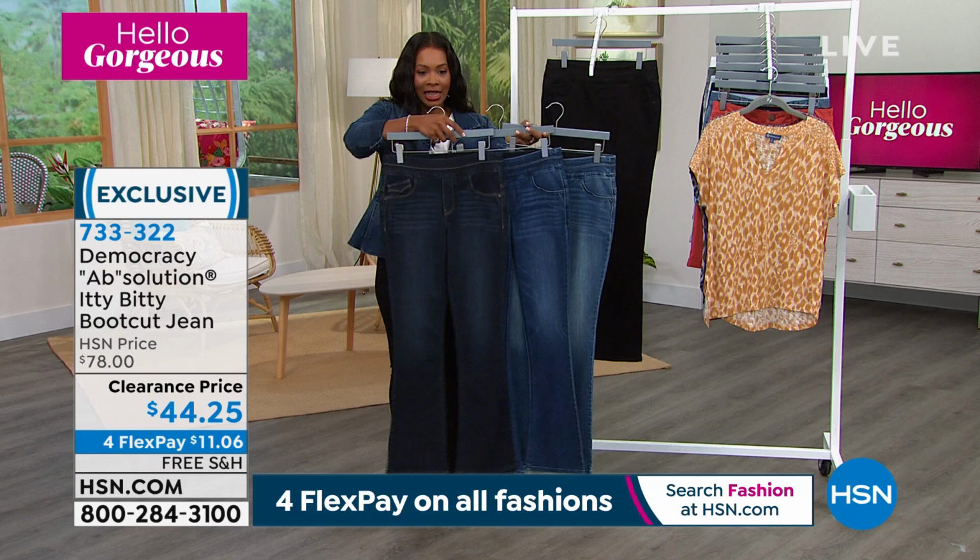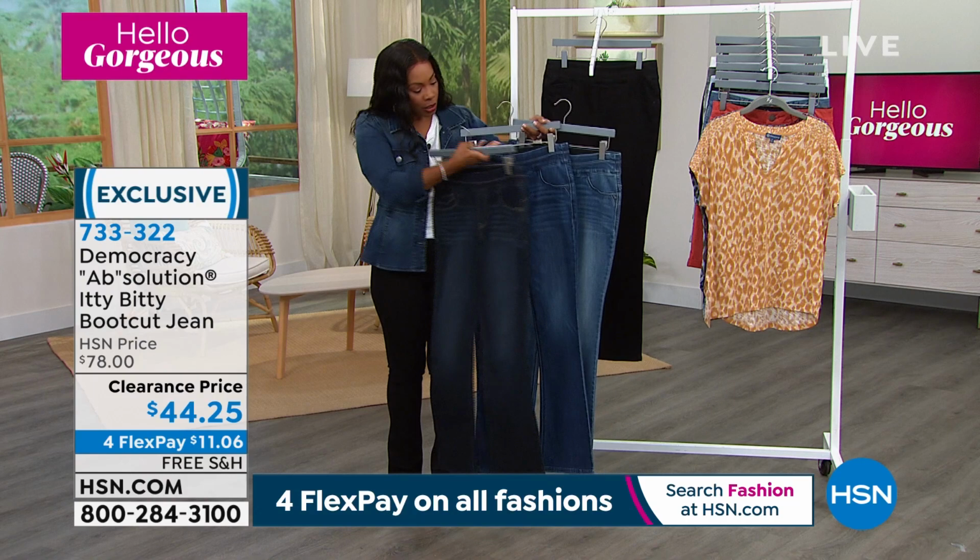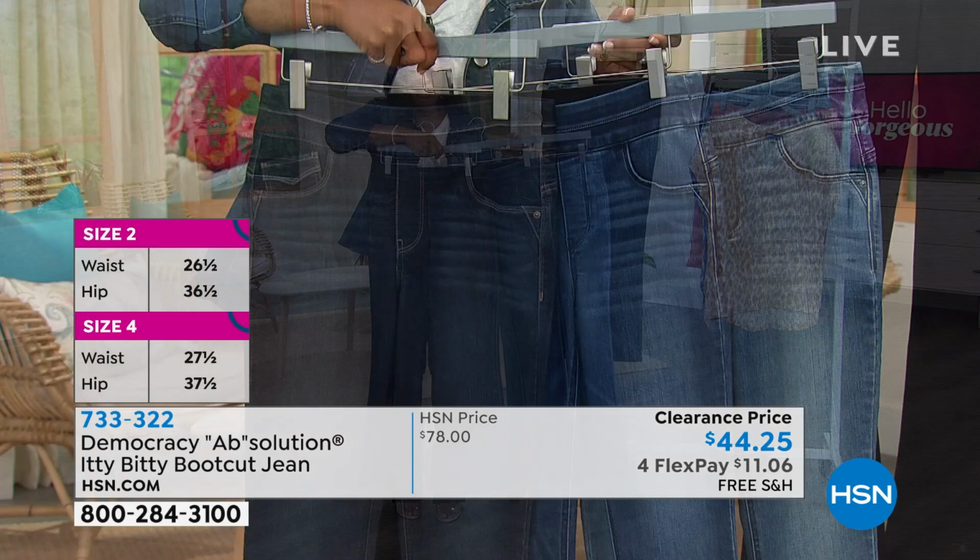And I was showing you the blues. Indigo is the darkest of the three blues. Blue, we're calling the middle color, and then the lightest one is mid-tone. Those are your blue choices, and then the other one is black, and that's the one that I'm wearing.